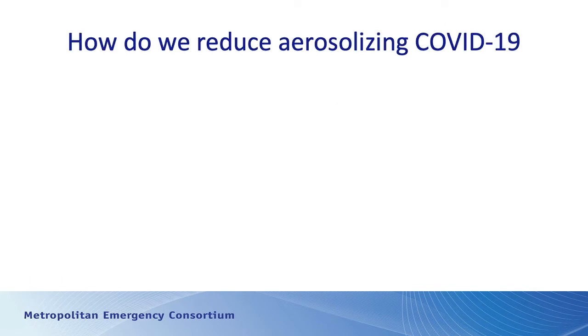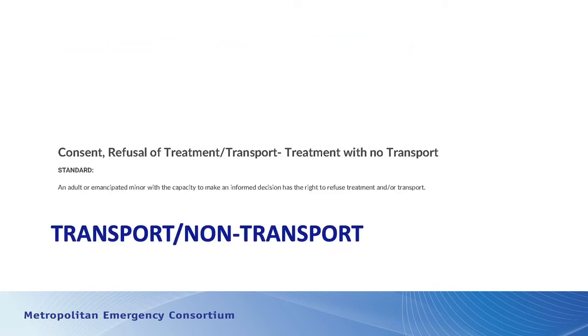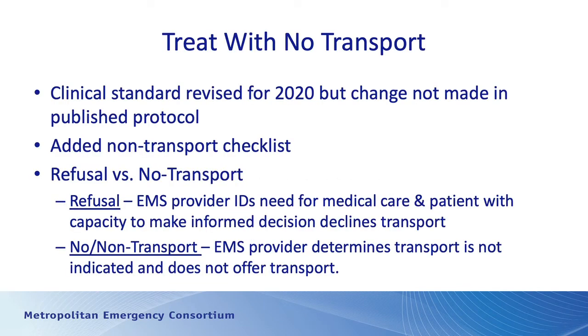So I've talked to them about reducing aerosolization. Another thing I mentioned was transport, non-transport changes. We have our consent refusal treatment clinical standard, and we made some changes to it at the first of the year, but it was not placed in the protocol that you received. So we took this opportunity to look at it to make sure we liked what we had, and we have added the missing paragraphs to the procedure, but we've made some mild modifications, which included a checklist for patients you do not transport.